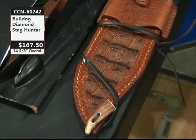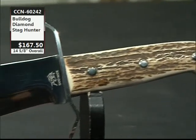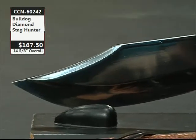$167.50. Look at that Amos Gomez sheath. I got the name right again. Not selling boots. Okay. $167.50. Check that clip blade out.